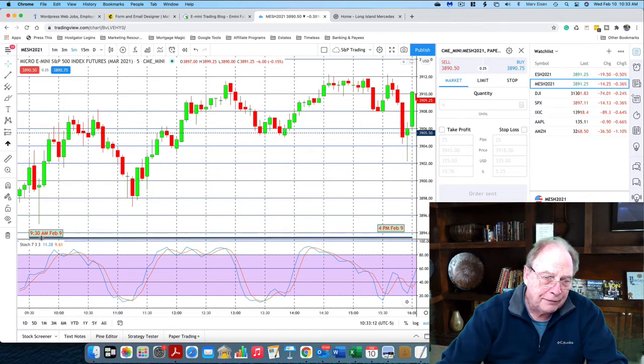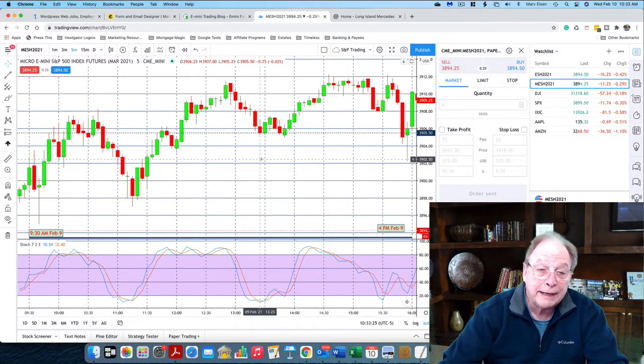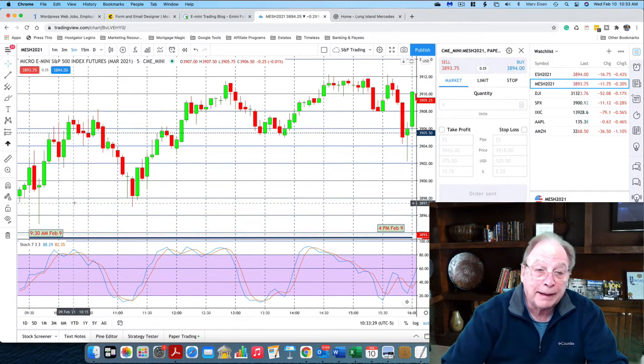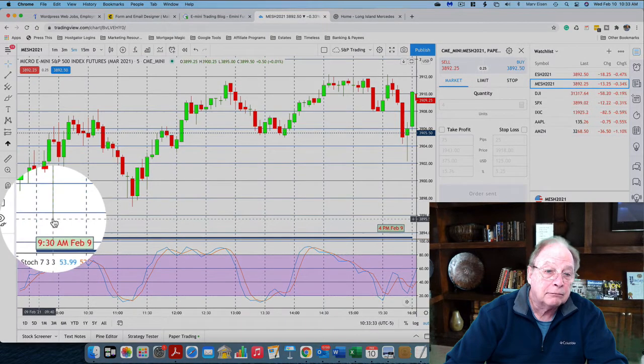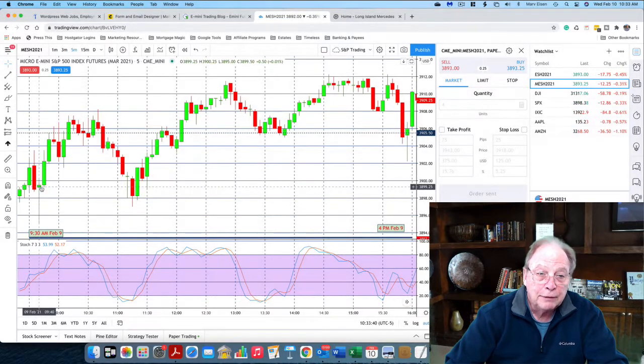I've got this blue line set up that runs from 9:30 on February 9th to the market close at 4 p.m. And so you can see the price action through the trading day. Now, we want to find the place where is the best opportunity to make a trade. And look right over here, this candle at 9:40, big hammer is an indication that we might be safe making a trade to the upside.